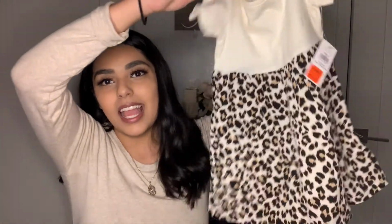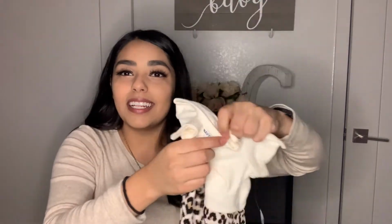Lastly, I did go to Old Navy. I was trying to see what I could find for fall for me. But I honestly didn't really care for anything that they had there. So I did go ahead and pick up this cute little dress at Old Navy. This was $5.99, which I thought was a really good steal, because 3 weeks ago it was just $15.99. So I did go ahead and pay $5.99 for the dress.